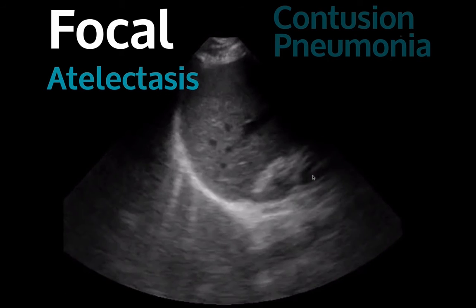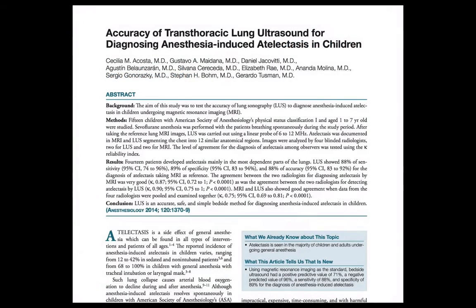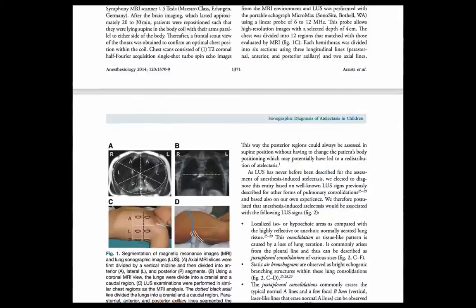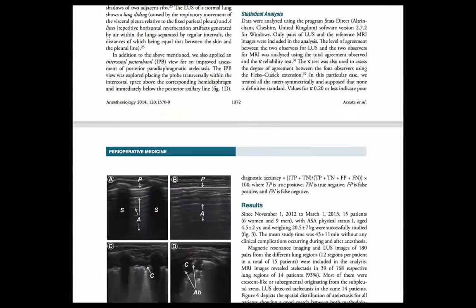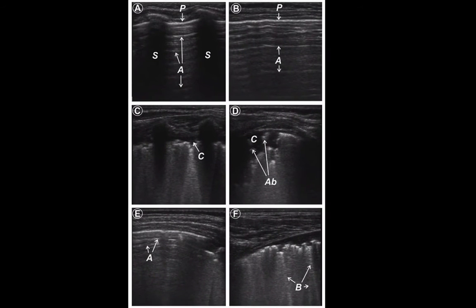Now, there is one study. It used an amazing gold standard of an MRI. It's kind of incredible. What they did is they took pediatric patients that were scheduled to get a supine MRI, right? These guys all get atelectasis. It's normal. And they used ultrasound to see how often the ultrasound was able to actually pick it up. In this study, they used a linear transducer. A linear transducer works, but I would use a curved linear transducer. You'll be able to see these B lines a lot easier. You see these things right here? All little B lines. And they found that the sensitivity and specificity was in the mid-80s, which is decent.